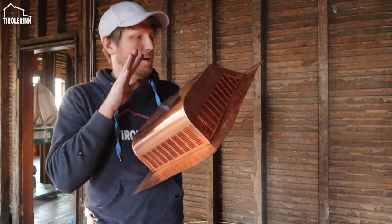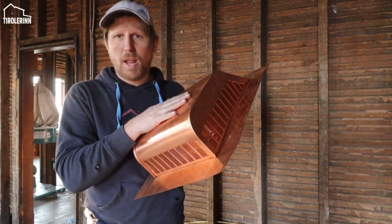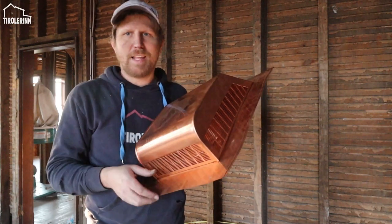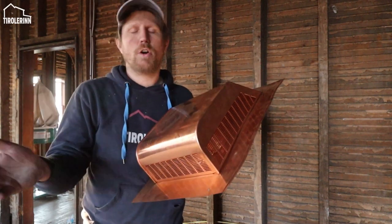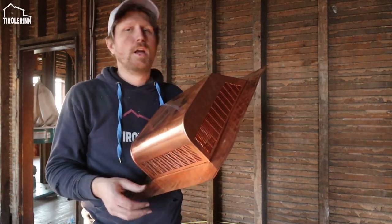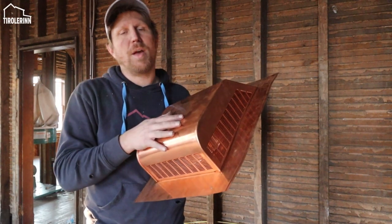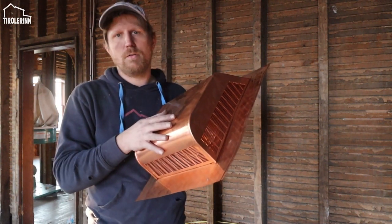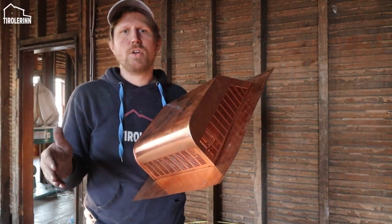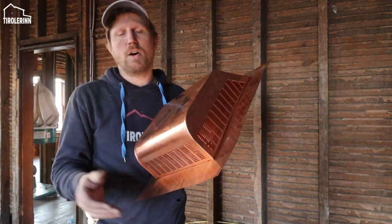This is normally a special order, but because they had some leftovers, they actually had three and we need three, or they actually had four. I took the fourth one too, just because I can use it for the dryer vent against the wall also. So I think this is gonna really make the house that much nicer on the roof.